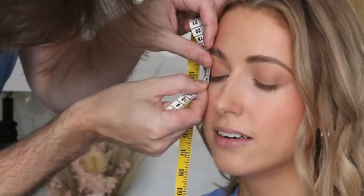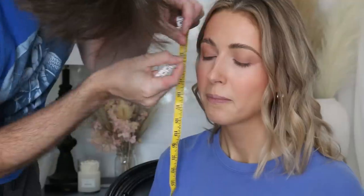So Chris, can you measure my lashes? I worked very hard on this. Okay, looking down. Anything? 9 millimeters? A whole millimeter, everyone. That's it? That's a lot of work for 1 millimeter of lash. I don't know how I feel about that. Thank you, Christopher.